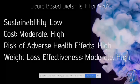So here are liquid-based diets for you. For each one of these sets, I'm going to go through the sustainability, the cost, the risk of adverse health effects, and weight loss. So sustainability is low because you're literally not eating. You're literally going to be starving. You'll have something to drink and your stomach will be full because it's full of all that liquid, but literally an hour later, you'll be right back hungry.